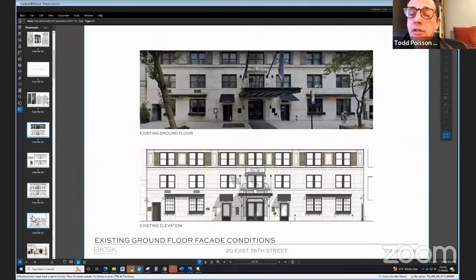The existing bottom three floors are in the photograph on the upper part, and then repeated as a drawing, a straightforward drawing of the existing conditions, on the bottom. You could notice that the asymmetry has disappeared. One of the single windows disappeared when, in 2010, it was approved to be a double window there on the left. The two flanking doors to each side of the main entrance had received a fixed awning, which partially blocks the view of this beautiful stonework oculus that we want to bring back. So we're proposing to remove those two fixed awnings, which you'll see in a second.